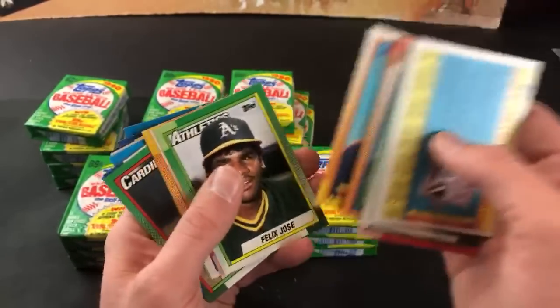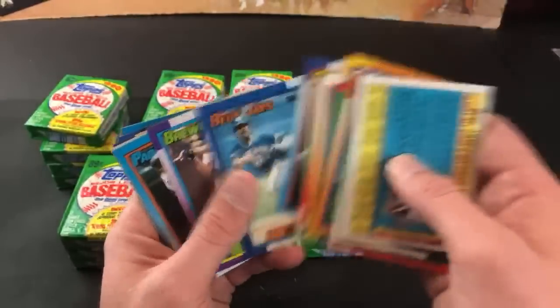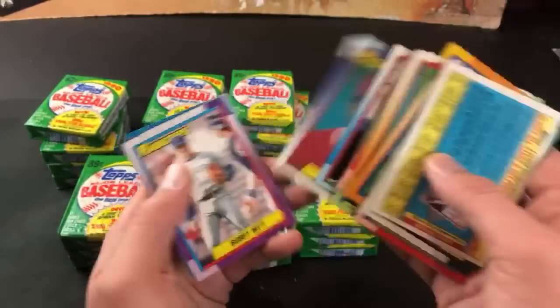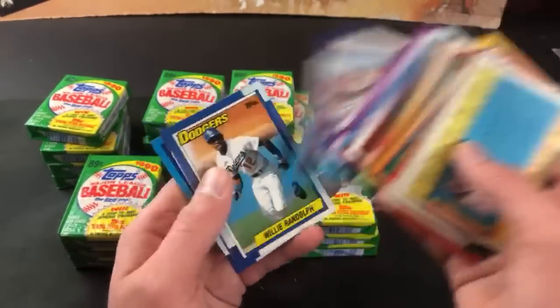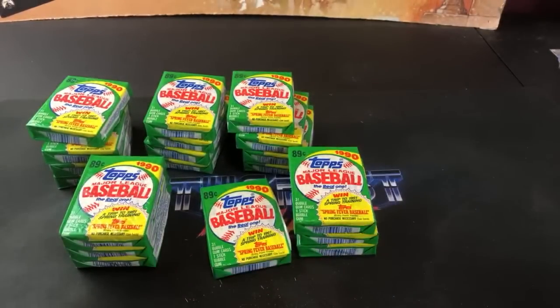If you guys think I have knowledge about older junk wax cards, you should talk to him, because he's definitely a guru. So I was talking to him about, like, if I would pull a Frank Thomas regular name on front right now, does that mean I completely eliminate my chances of finding one in the rest of the box? He's like, I don't think that's necessarily true. So you never know. We have not seen one yet.